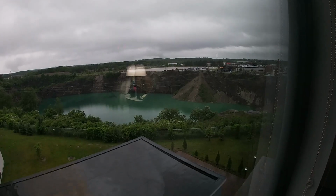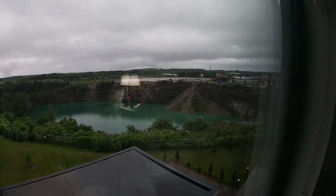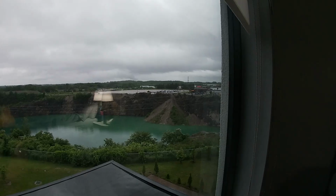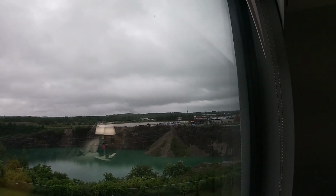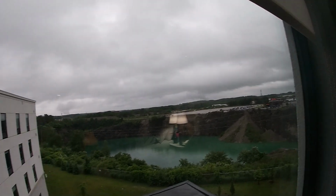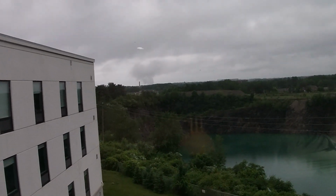It looks like this was like a quarry or something that was dug out and filled up with water. It reminds me of the ones I've seen in Ohio when I used to live there. And then over this way, there's something called Cowbell. I don't know what in the world that is. And then there's something behind it. I can't read what it says. I don't know what that building is back there. Well, that's our view from here. We can see a smokestack in the distance way over there.